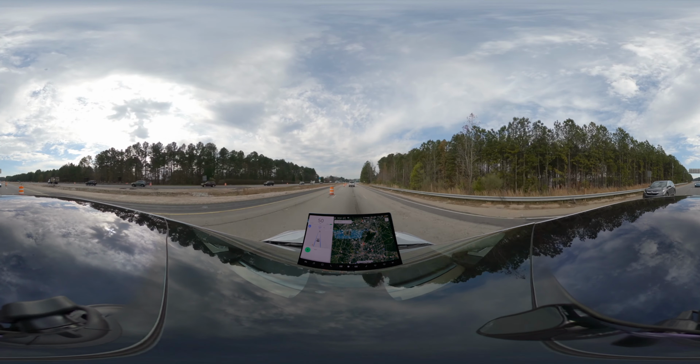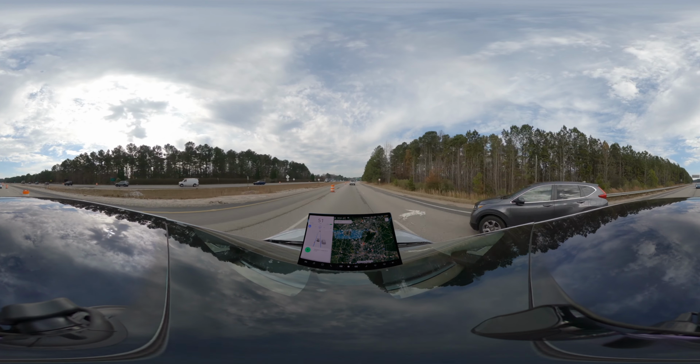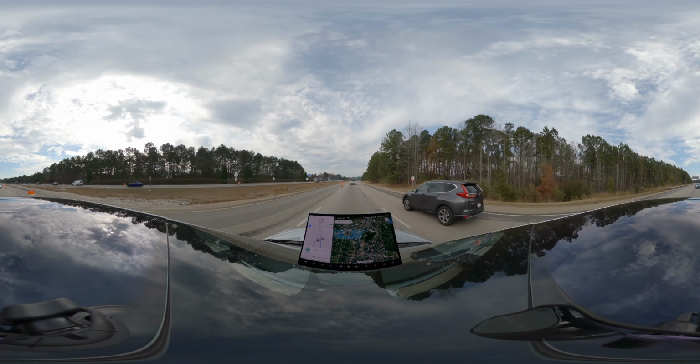Navigate to target Briar Creek. That's not the route we're going to follow. When we get here, I'm going to turn off Navigate on Autopilot and drive past that exit because I want to see how this does on the interchange between 40 and 540. Okay, so already it's signaling an unnecessary lane change.